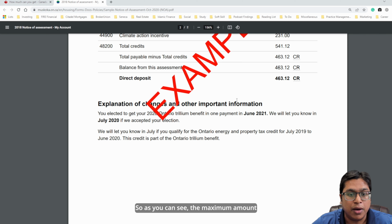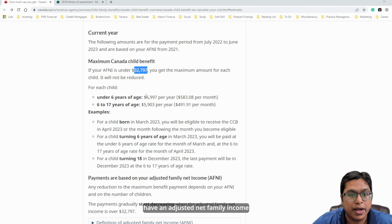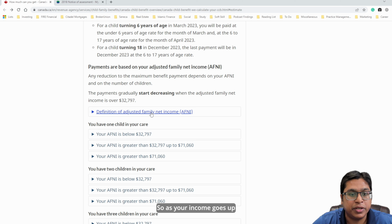As you can see, the maximum amount somebody can qualify for is around $7,000 if the child is under the age of 6. If they are between these ages, then it's around $6,000. Now, what happens if your income is above roughly $33,000? By the way, these numbers change every year because of the inflation effect. So as you can see here, the maximum somebody can qualify for is when they have an adjusted net family income below approximately $33,000. Now, what happens when your income goes up? As your income goes up, these numbers get lower.